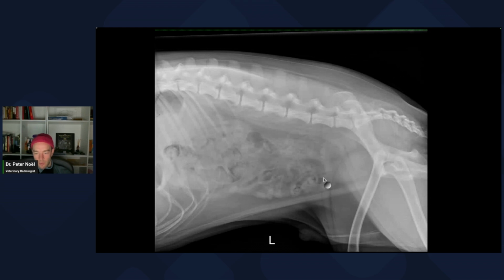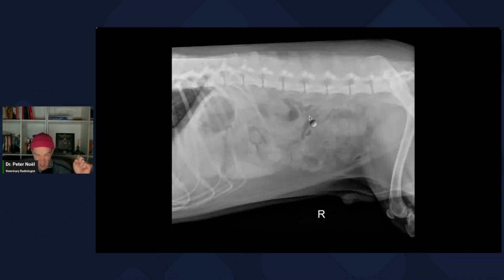Urinary bladder, small and fluid opaque. It's a male. Kind of look for the urethra here. We don't have the whole penile urethra, but we've seen crazier things. Okay. Kidneys. It's a mess.